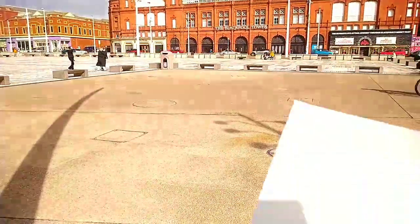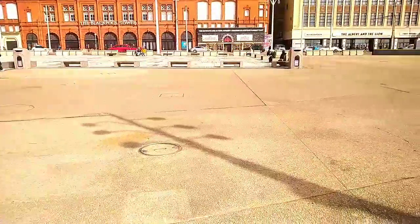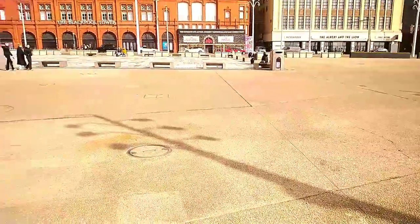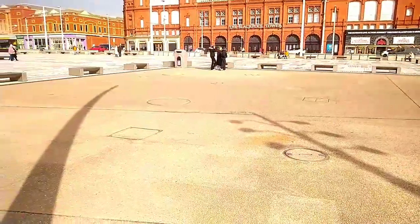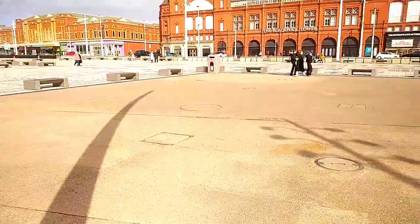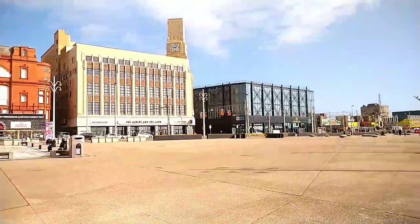But I do have my ticket here as well to get in. But I've got like a half an hour wait. There's the Showtown Museum over there. Hang on. It's a little bit busy this afternoon. That sun is really bright today as well. So that's the Showtown Museum over there.